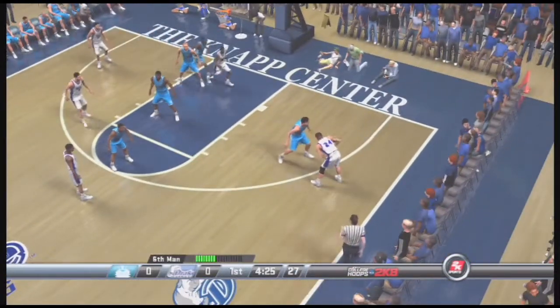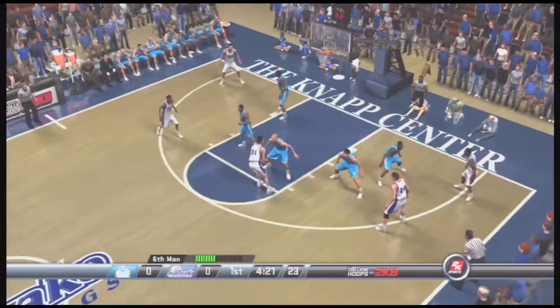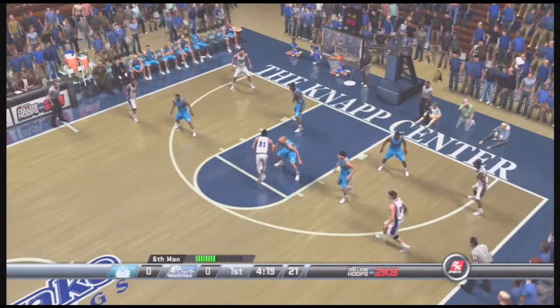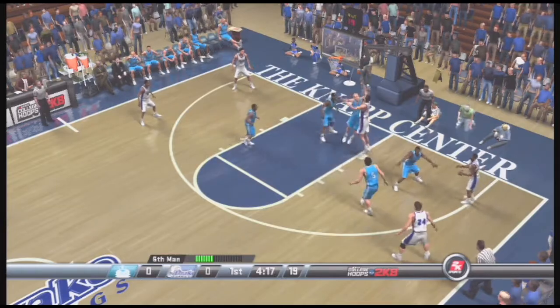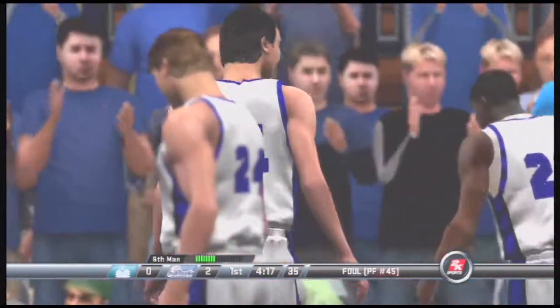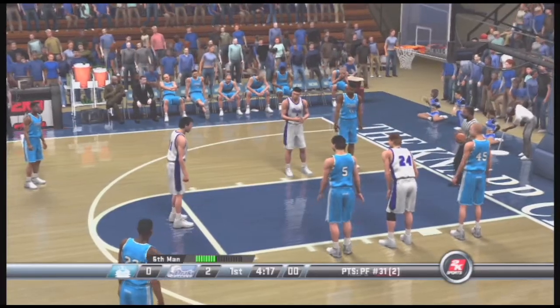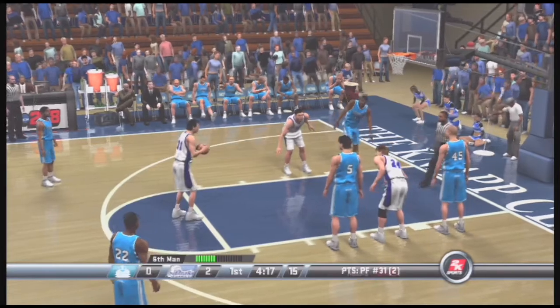Number 24 has it on the free throw line. Number 31 takes it up. The bucket is good. He'll have a chance for one more. He's either got a foul or don't foul at all. You can't just give up easy three-point plays.